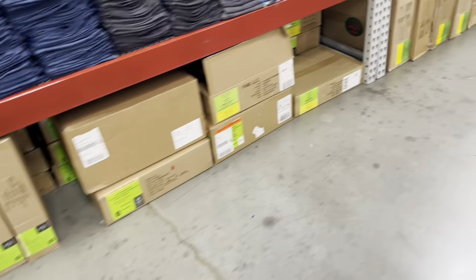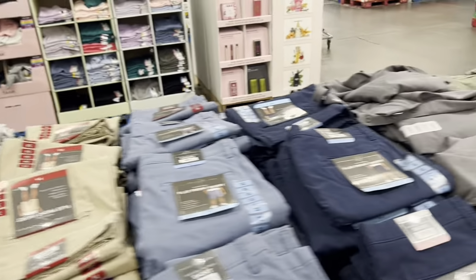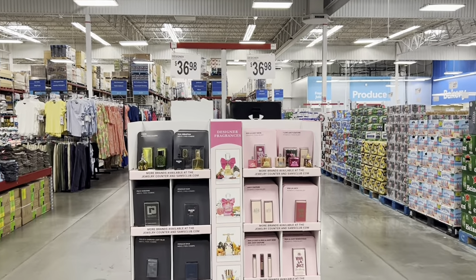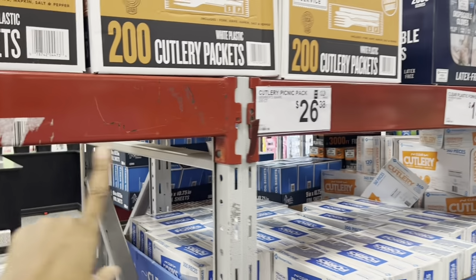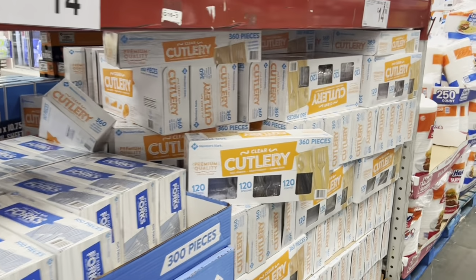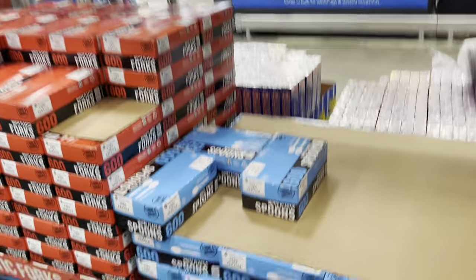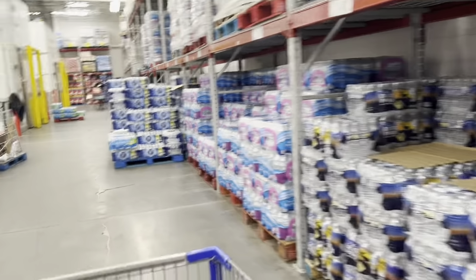Okay, Sam's. Now let's get to these spoons. Oh, come on, perfume. Oh, actually, they're right over here. But they got some perfume, y'all. But I need some spoons. Let's see. 600 spoons. $13.78. Or they have the other ones. 300. Oh, these are forks. Forks. Oh, these are the combos right here. Okay. And they got the disposable gloves. But I think I'm just going to grab this right here. Yeah, I'll probably go ahead and get a water since I'm over here.